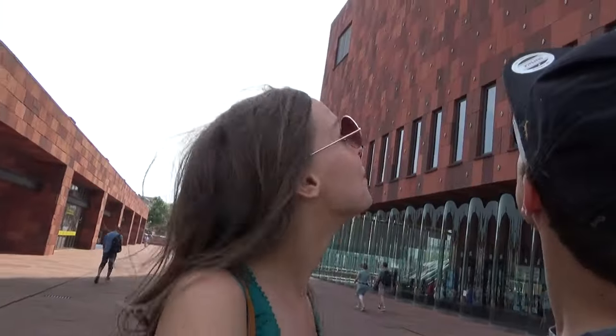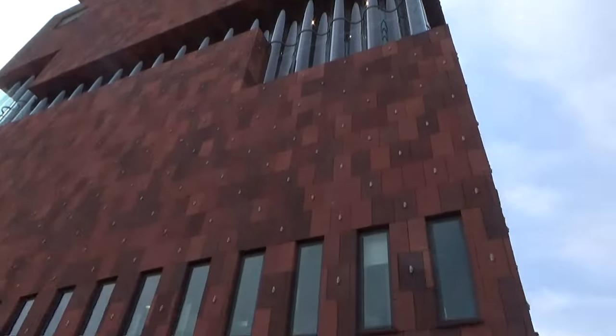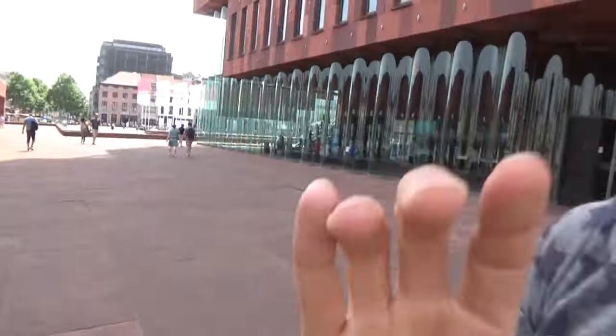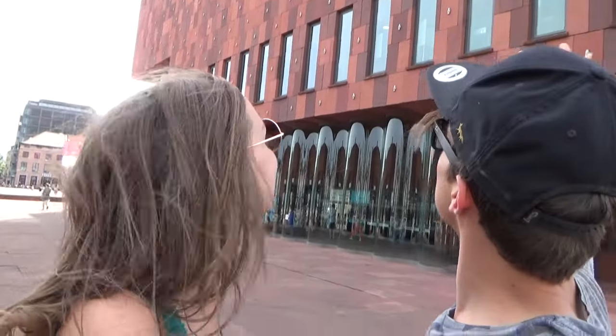Charlie, how many hands do you think there are around the building? I think around 1,200, something like 1,200. Okay, let me look again. Every side of the building, right? So this whole thing on every side of the building, which is four sides, if my math is correct. I'm gonna go for 2,200. I'm just gonna double the stakes. Double the fries.